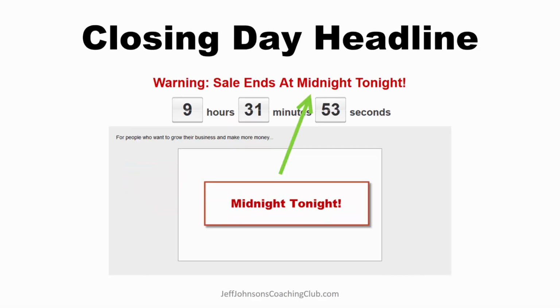And don't forget that on closing day itself, the very last day of your special offer, your sale, whatever it is, if cart's closing, if something is ending, and you really want to increase your conversions, then use a closing day headline to remind people that today is the last day.